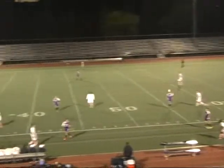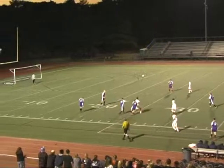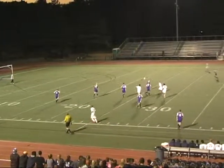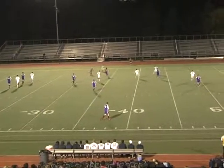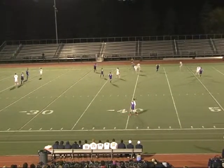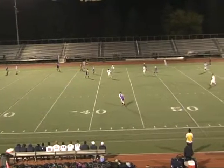Ikpakunda with the long throw. And give and go is Haroon Habibzai. Hits him on the back of the arm, not called. He wasn't even looking that way. And here's Charlie Govan again. Perfect seeing eye pass there to Alex Frank. And now Yaman in the middle.